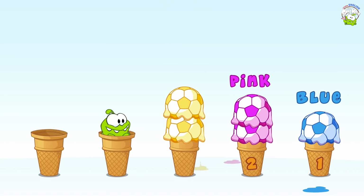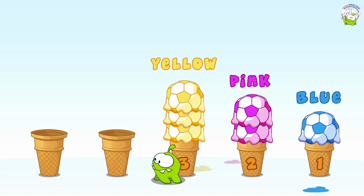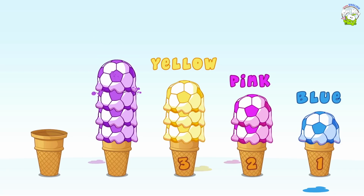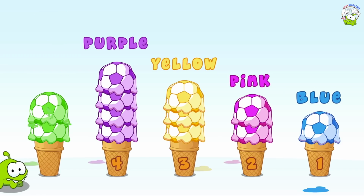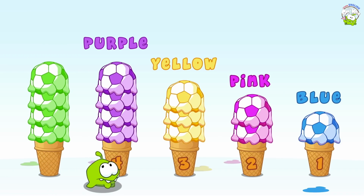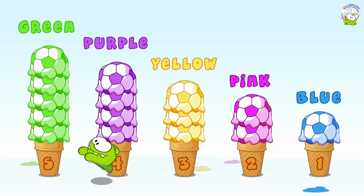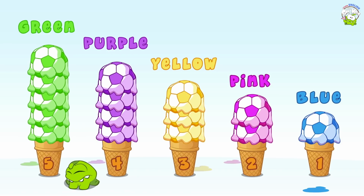One, two, three. Three scoops of yellow ice cream, my favourite colour. Om Nom, where are you going? One, two, three, four. Four scoops of purple ice cream. Om Nom, come back. Look, it's the same colour as you. One, two, three, four, five. Five scoops of green Om Nom ice cream! I'm not sure you're supposed to climb it though, Om Nom.